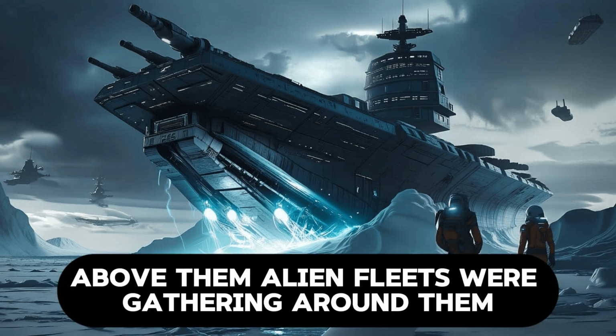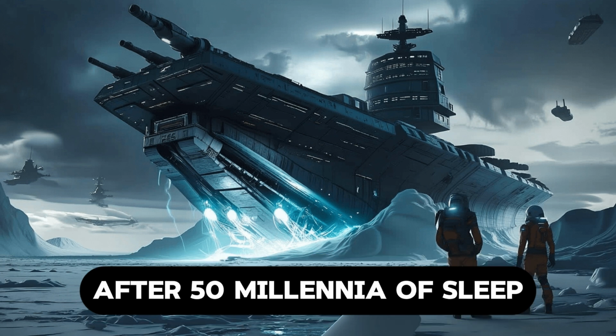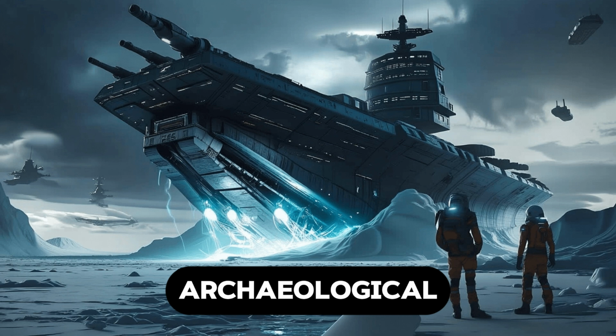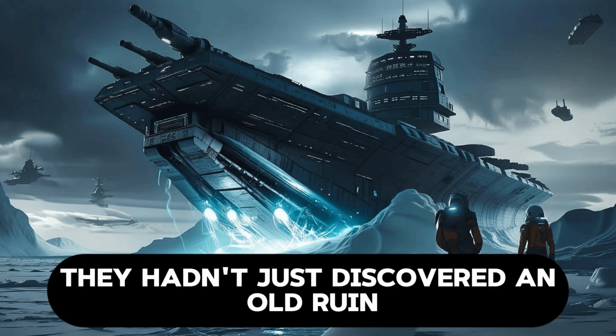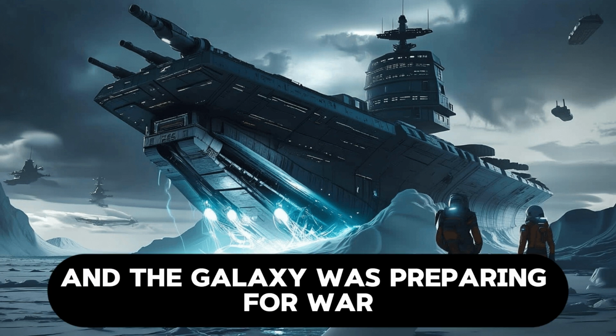Above them, alien fleets were gathering. Around them, ancient human technology was awakening after 50 millennia of sleep. Maya realized that their simple archaeological expedition had become something much more dangerous. They hadn't just discovered an old ruin. They had triggered the return of humanity's forgotten past, and the galaxy was preparing for war.